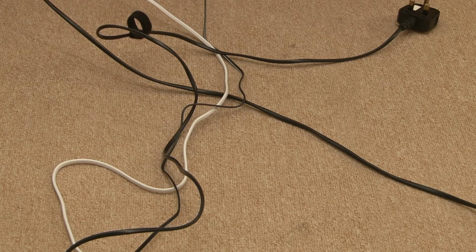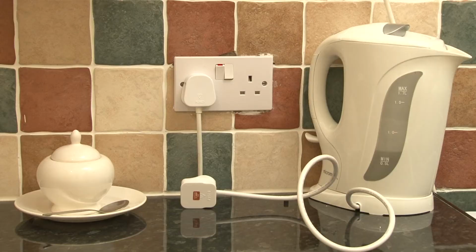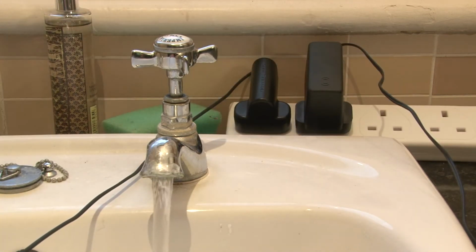Badly positioned cables, which can lead to trips and falls or other accidents, such as a kettle being pulled from a worktop. Electricity near water. You should never have cables and plugs near water or anywhere that they risk getting wet.